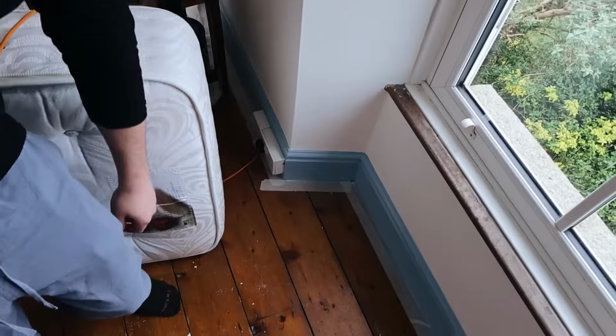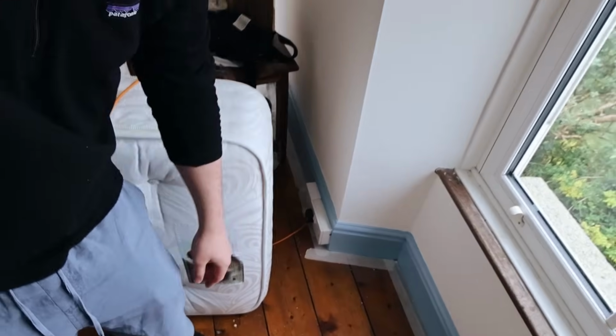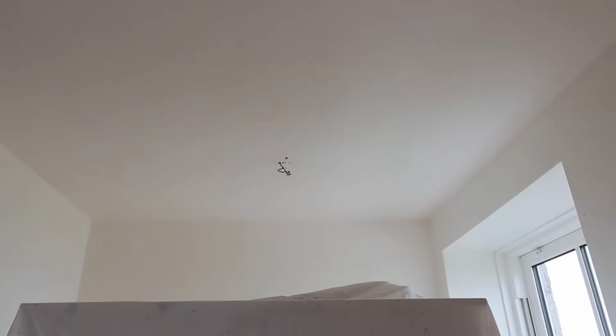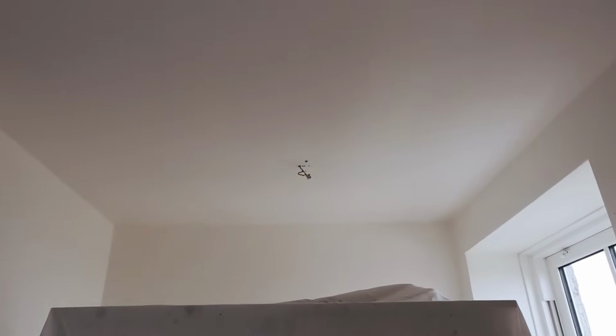Same with you. The problem with these old English houses is that the electrics are very weird, and they've often been tacked on to try and make extra ones, like, you see that? This one down here. Again, same thing going on here. Some interesting design decisions.